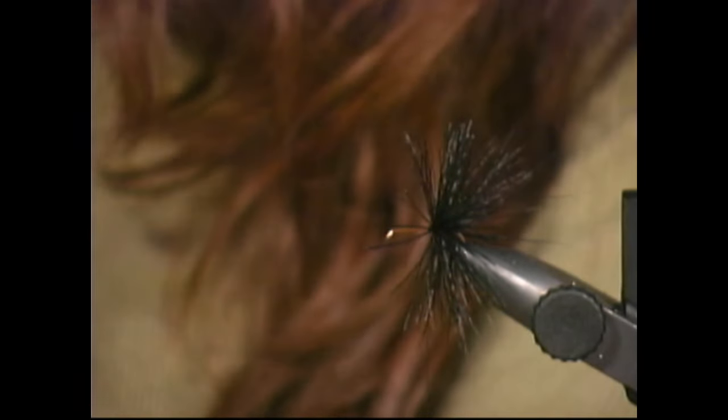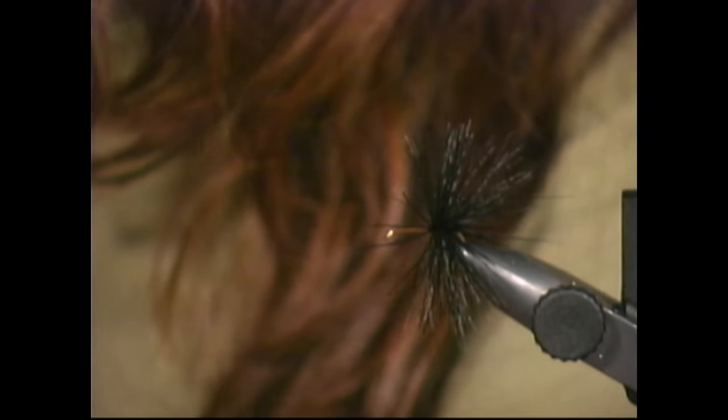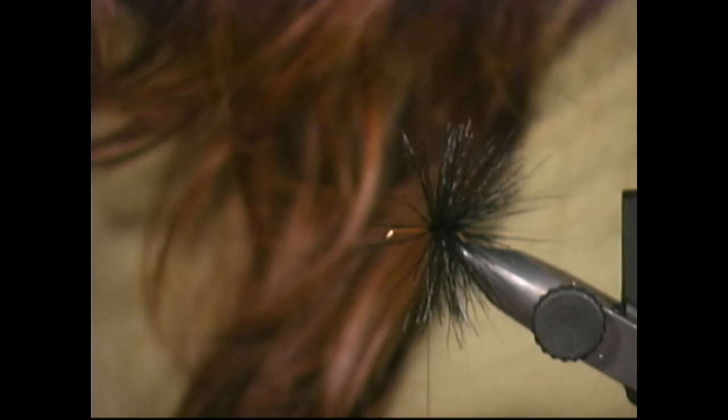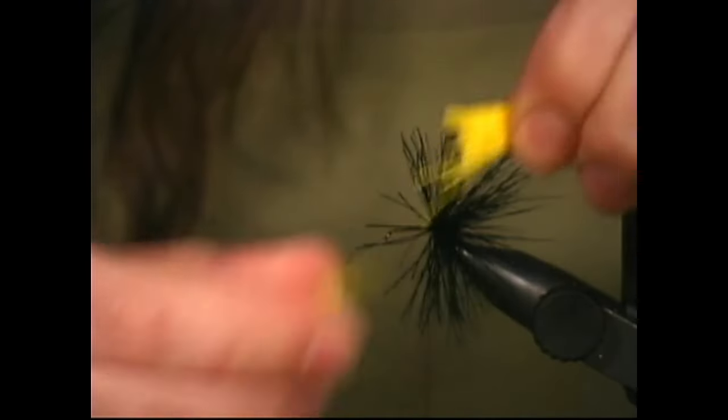Now we're going to put in a yellow one. I've put a base on the hook of thread, winding it forward and then back at kind of an angle. That just helps give a base that's a little bit more solid.